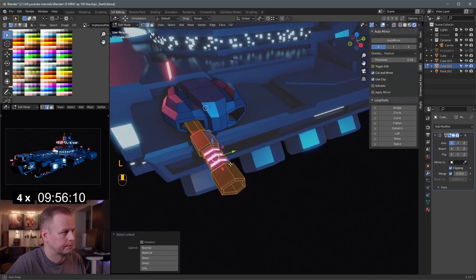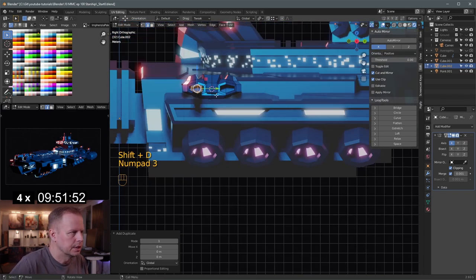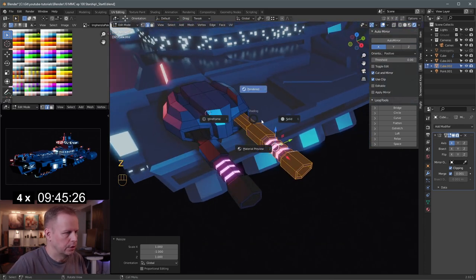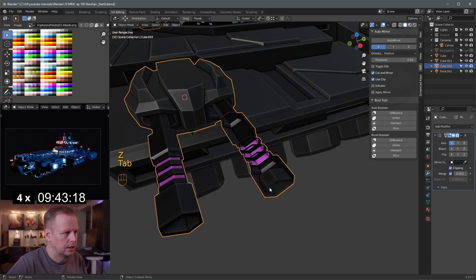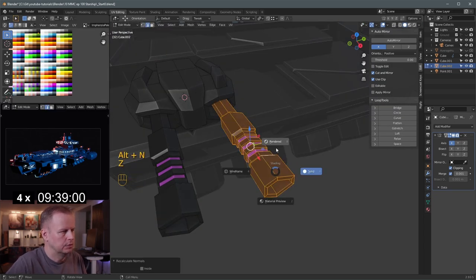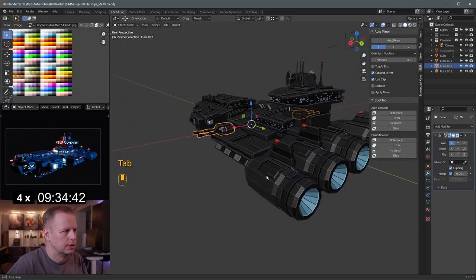Now I remember. So I'll do Shift D to duplicate this one. We'll just wing this one instead. So I'll bring it to there. Scale Y minus one, and then remember, if I go into solid now, this one will be inverted, so Alt N, recalculate outside. I hope I don't have any other inverted geometry stuff here. No.